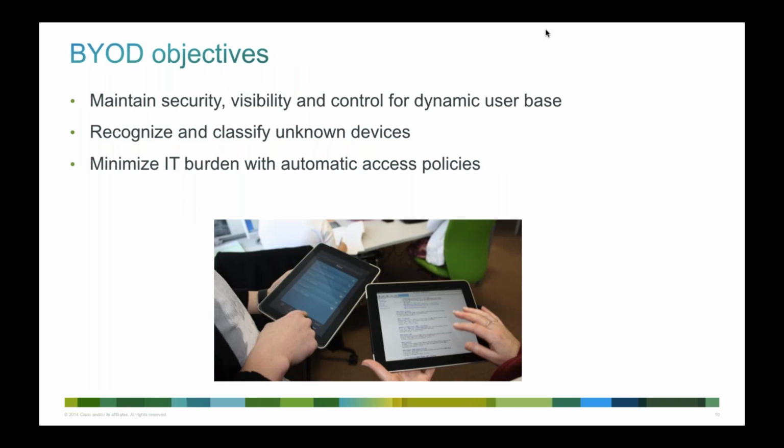We still need to maintain security, visibility, and control. But now instead of a curated user base, we've got a dynamic one, where students are bringing in their own phones, their own computers, their own tablets, whatever it might be. But it doesn't mean that we can get slack on what types of restrictions we're putting. If we're still trying to maintain particular content control and content filtering, we should be able to. If we want to recognize what's a school-owned device versus a non-school-owned device, or what could be a potentially risky device, and have the network react to that, that's also important.